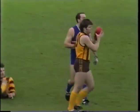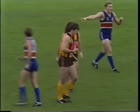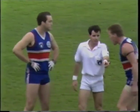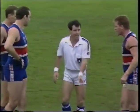Oh, free kick against Gowers. Come on, he's paid it. Paid the mark to Dunstall, but Gowers. Oh, that was interference, Jared. That was one of our pet subjects the other week. The player putting his hands on the opposition player's shoulders and getting a lift.